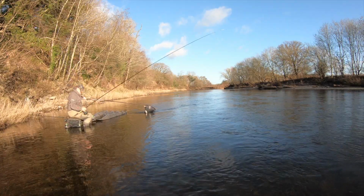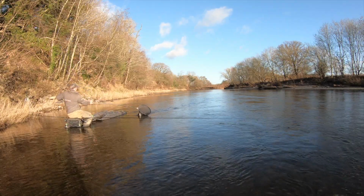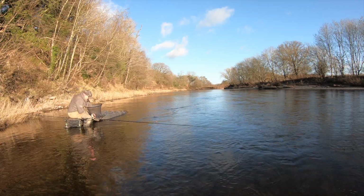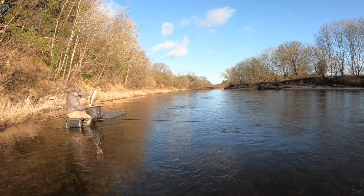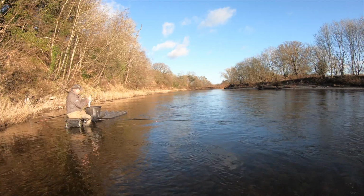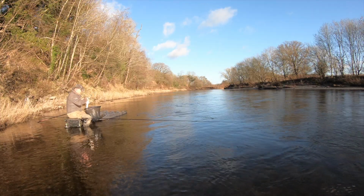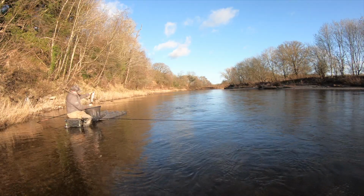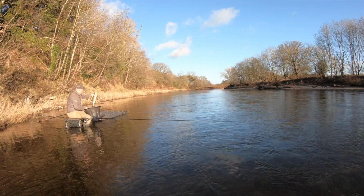Lovely. Well, there you go. That's a start, isn't it? Big old bruising chub. He's got all kinds of little marks on him, that one. Good condition, but just looks like he's been in the little wars a little bit over the years. But what's that? That's going to be £3.5, £4.